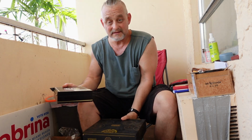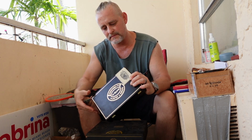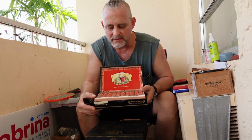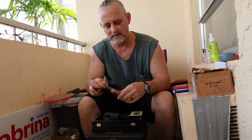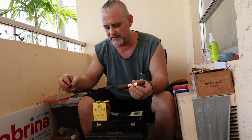Show you my cigar box pedestal. That actually works. Look at that. This up. Ooh. Look at that. Beautiful presentation. Wrapped with a little cedar. Little cut. A little light.